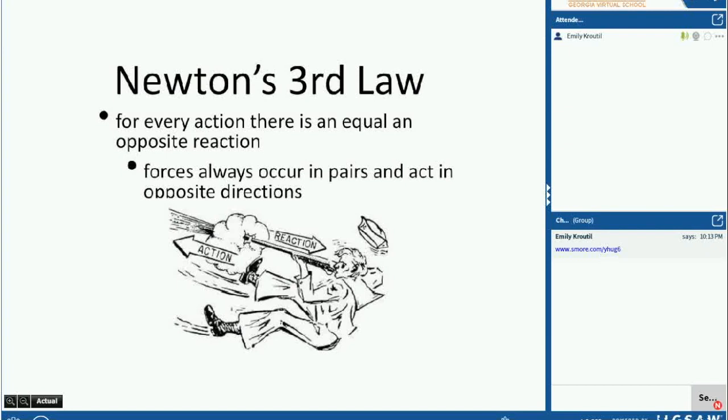Now Newton's third law says for every action there's an equal and opposite reaction. So I'd like to say when I was a kid, my brother would kick me or whatever, and I would tell my mom I couldn't even help it. My leg just automatically went out and kicked him. I just could not help it. When he kicks me, I automatically kick him back.